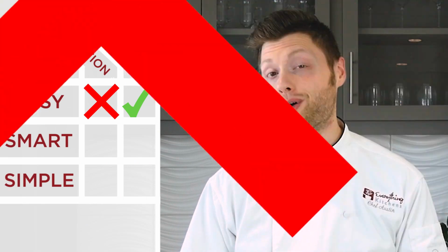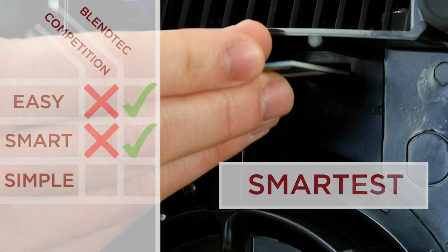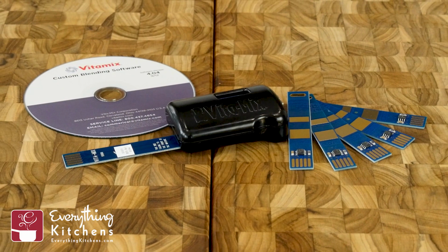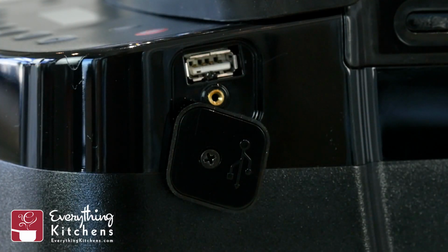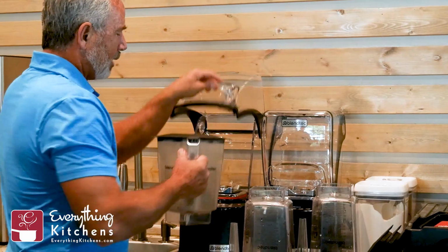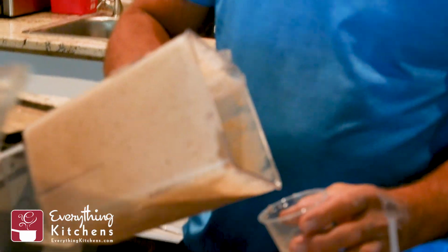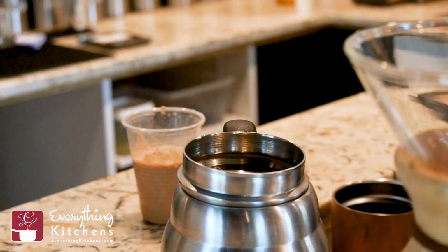Blendtec also has the smartest blenders on the market. The competition can require you to purchase additional hardware to add a custom blend cycle to the blender. With Blendtec, not only do you get up to 42 pre-programmed blend cycles out of the box, you can also add a custom blend cycle via a simple USB flash drive. With a custom blend cycle, you can tell the blender when to speed up, when to slow down, and how long to run. And that's going to get you the perfect blend for your recipes. Not only is that going to save you time and money in the kitchen, it's also going to be easy on your employees. With a smart blender, employees need minimal training.